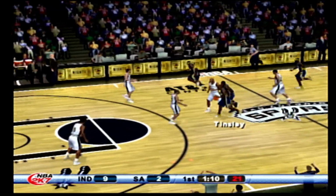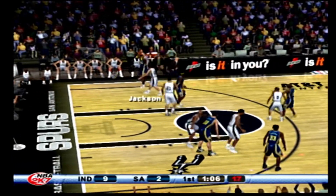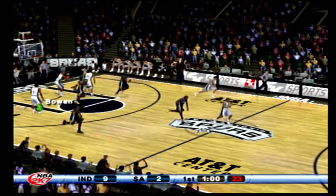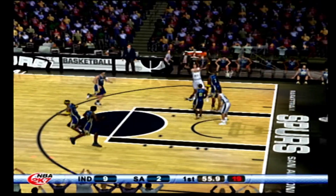The Pacers with the ball. 1:12 left in the first quarter. Passes to Jackson. Tries to post him up. Taken away by Duncan. Protecting the ball is first priority. You cannot start thinking ahead and lose track of the handle.